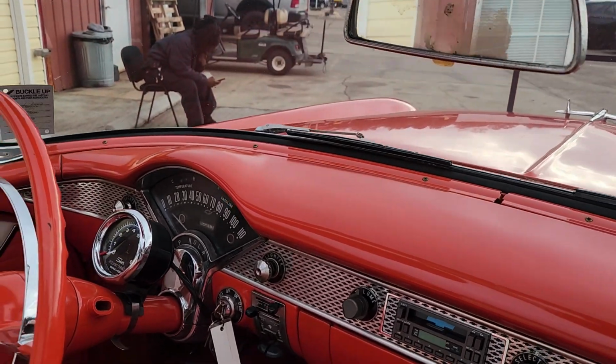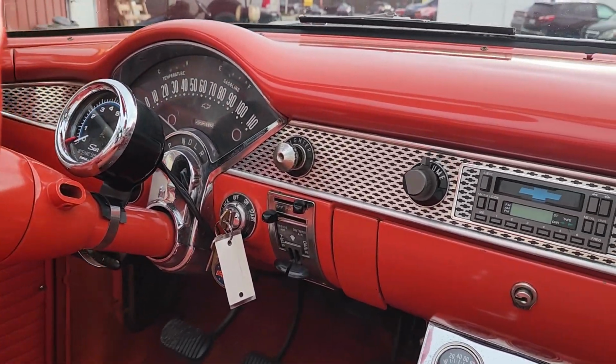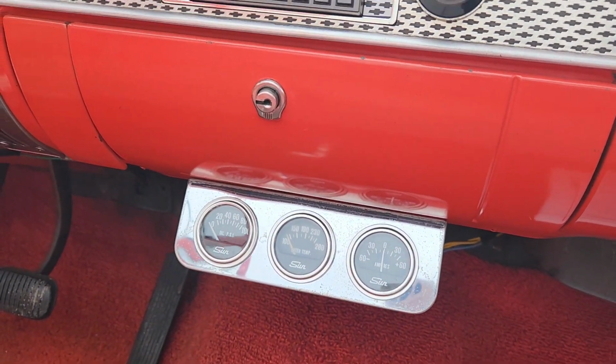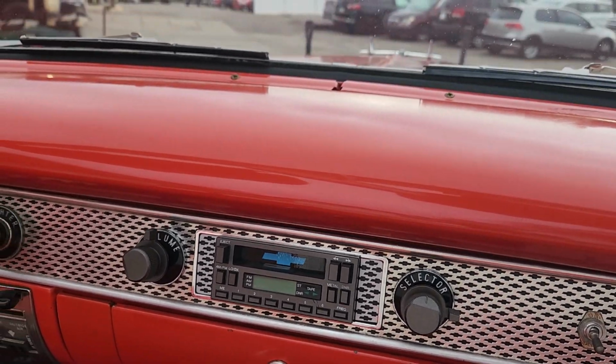The dash in nice condition. Horn works. You also see an aftermarket gauge setup here, Sun gauges, as well as a functioning AM/FM radio.